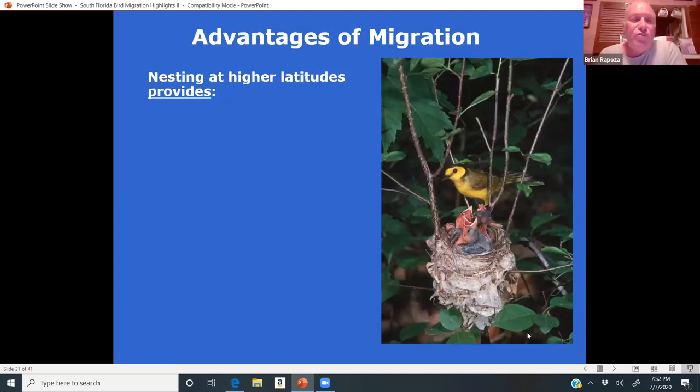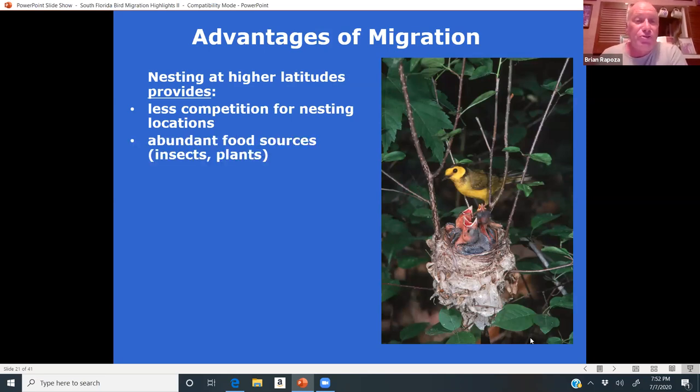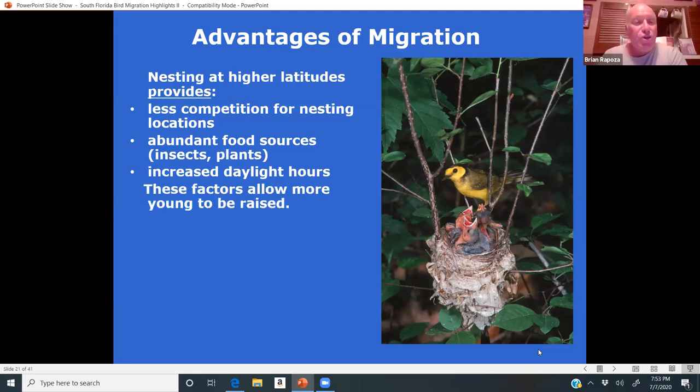So what are the advantages of migration? Well, for birds that nest at higher latitudes than South Florida, it provides them less competition for nesting locations. It provides abundant food sources like insects or plants, depending upon what their primary food sources are. And they take advantage of increased daylight hours to find more food for themselves and for their nestlings. So all of these factors allow more young to be raised. And the more young they can raise, the better it is for the population.